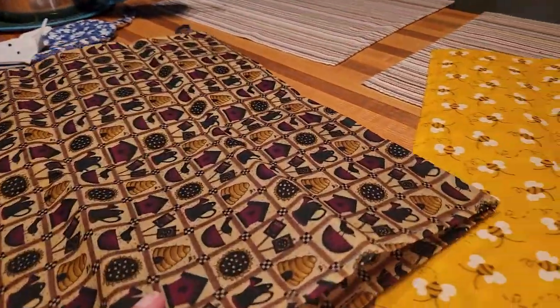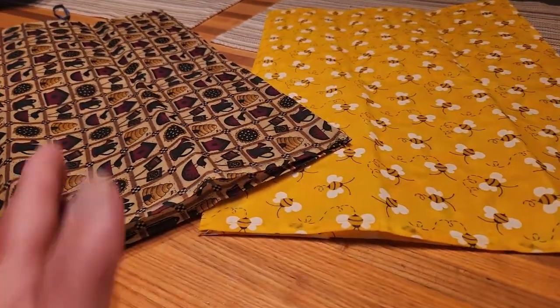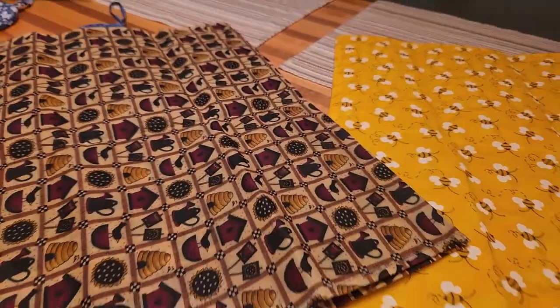I don't have a full loaf of bread. I think LD has been making toast again, but I will tell you that this will fit 2 loaves of bread, and then you just fold it over to keep it fresh.